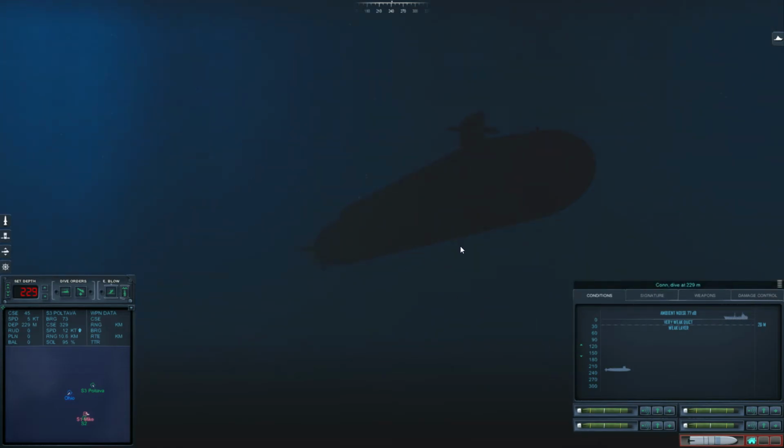Con, dive at 229. Dive by. We're still going. All right, so now we're going to rig the ship for ultra quiet. And we're just going to get the hell out of here. Rig ship. Ultra quiet.